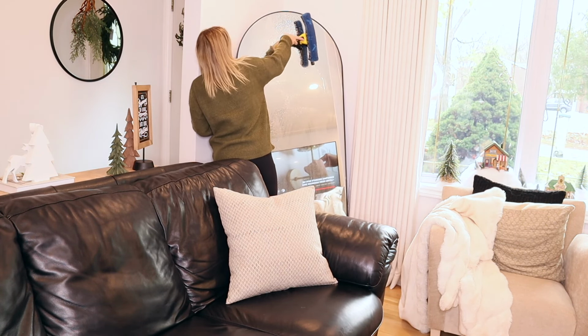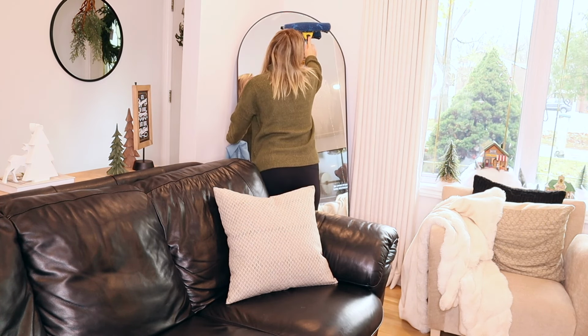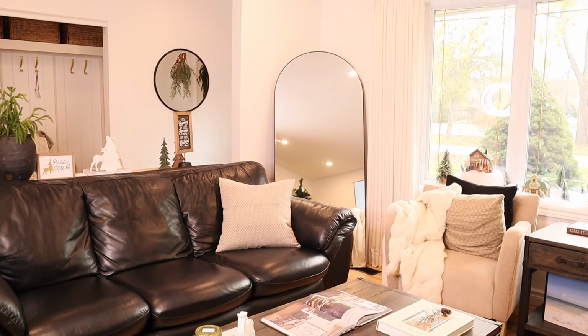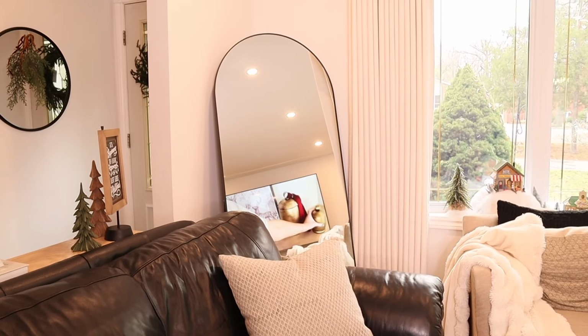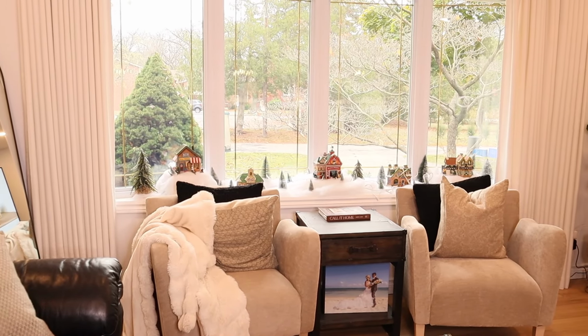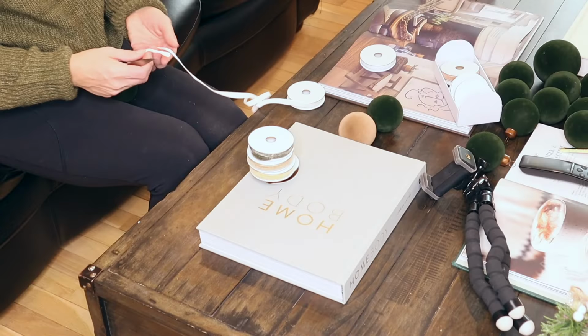This mirror has been, I swear, in every room of our house. I love it. I love the versatility of it, and it is just so nice. It bounces light. It makes our living room appear larger, and it's just really great. I love how it also bounces the Christmas tree lights as well, and again, just really creates that magical space with all of the light filtering and bouncing out.